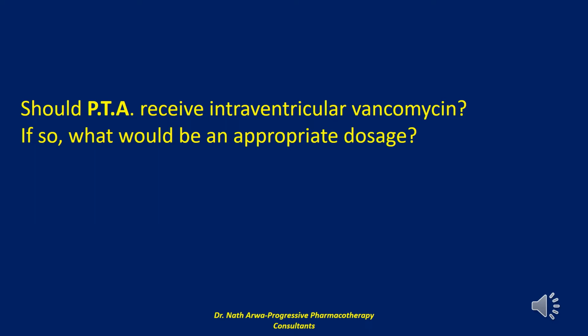Additionally, in seriously ill patients, including those with meningitis, a loading dose of 25 to 30 mg per kilogram of actual body weight may be considered. Trough concentrations between 15 and 20 micrograms per milliliter are recommended. In the setting of drug allergy, intolerance, or adverse events, alternatives include linezolid 600 mg PO or IV every 12 hours, or TMP-SMX 5 mg per kilogram per dose IV every 8 to 12 hours.